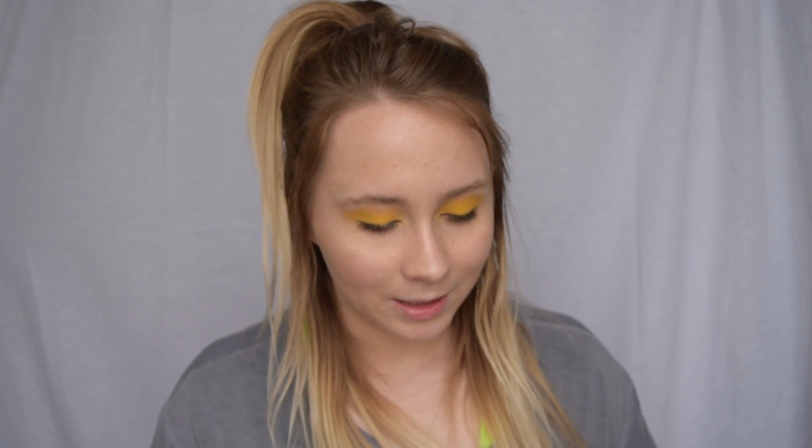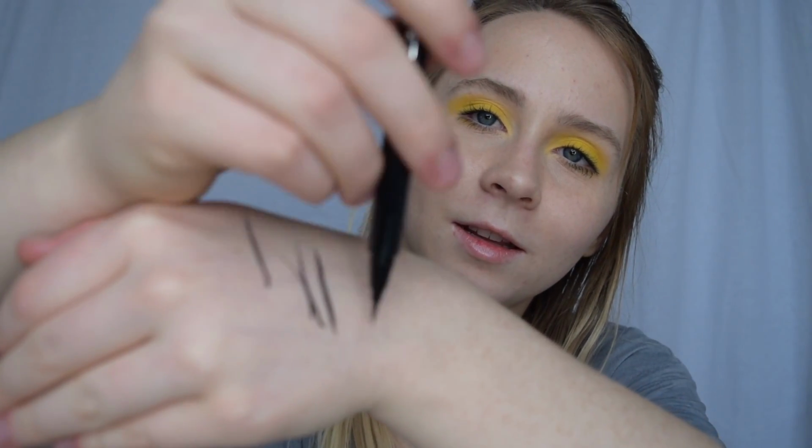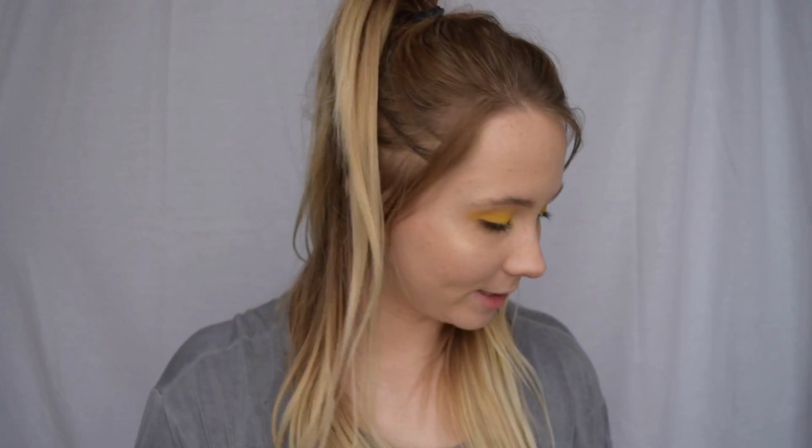Okay, so this is the Clinique Pretty Easy Liquid Eyelining Pen. Swatching it on my hand, I can tell it's very easy to move and it doesn't drag, it just gives a very fine little line. It's in black and I do see that I will be using this.